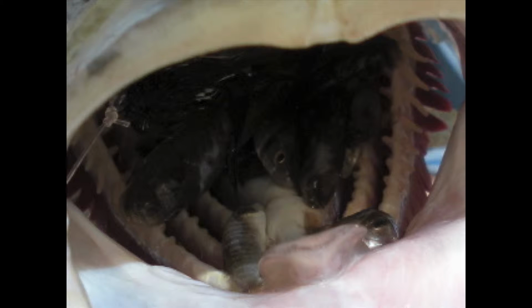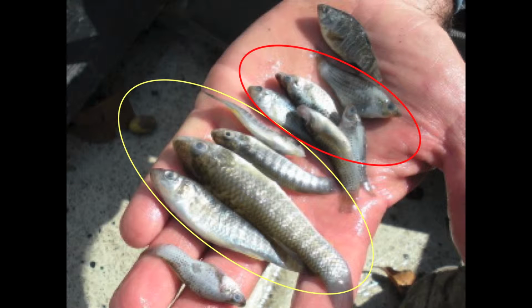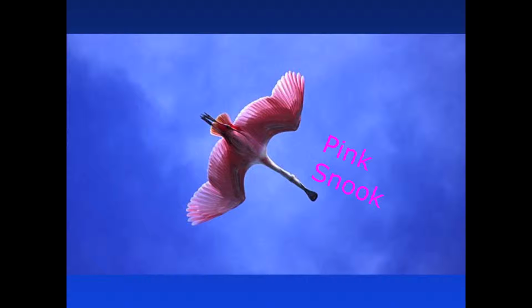And if you look into that snook's mouth, it's in the shadows here, but the snook has coughed up its lunch. And this is what it's been eating. And that's exactly the diet of roseate spoonbills. So they're eating at the same place on the same things. And so that's why I frequently refer to this as a pink snook.